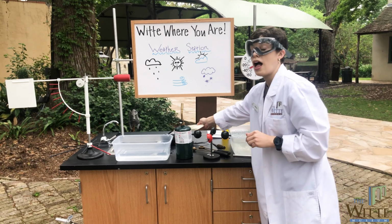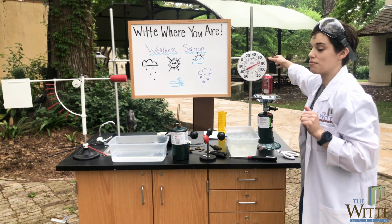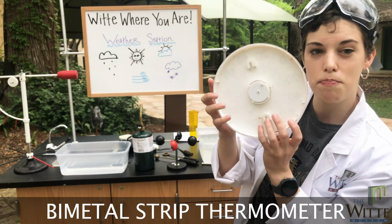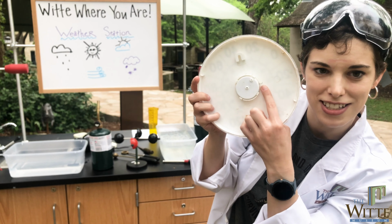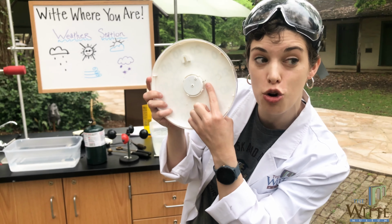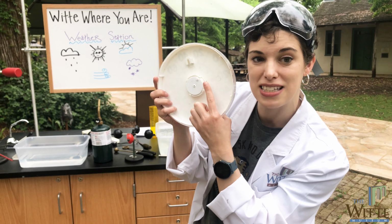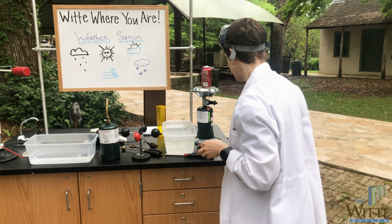Another type of thermometer uses something called a bimetal strip. So if you look at this thermometer, it's got a dial, and when we look at the back, you'll see an itty bitty teeny tiny bit of metal sticking out of it. Can you see that? That itty bitty teeny tiny bit of metal is actually two metals back to back stuck together. And when they heat up, they're going to behave a little differently because they'll expand at different rates. Let me show you an example of a bimetal strip.